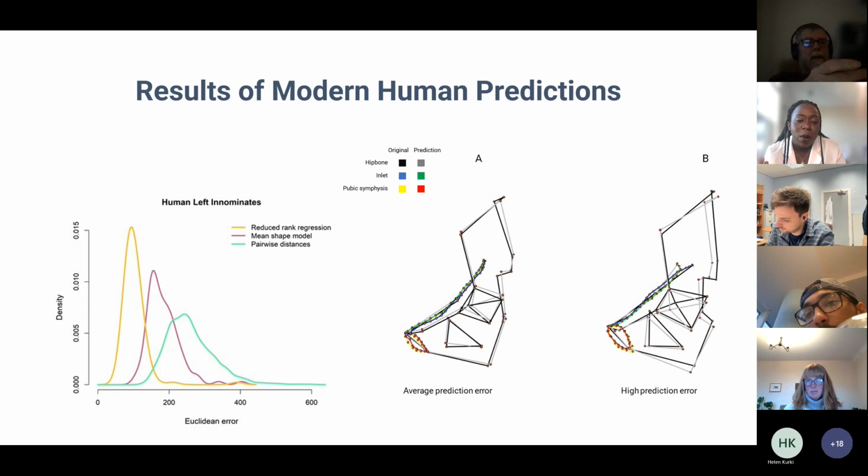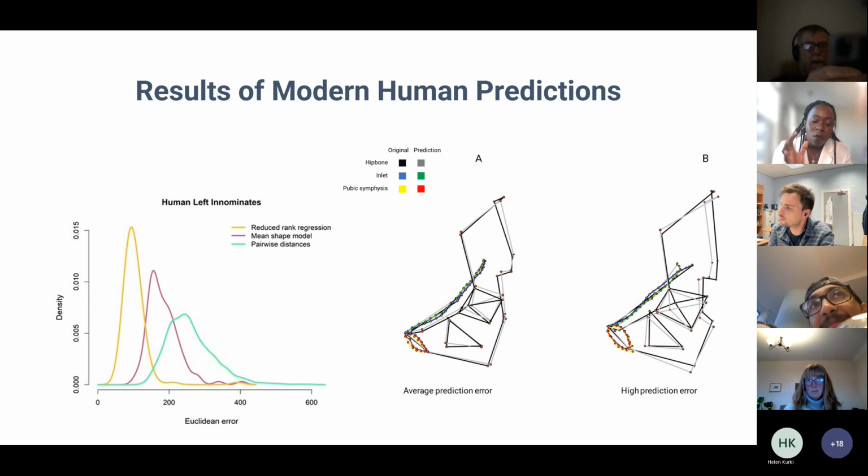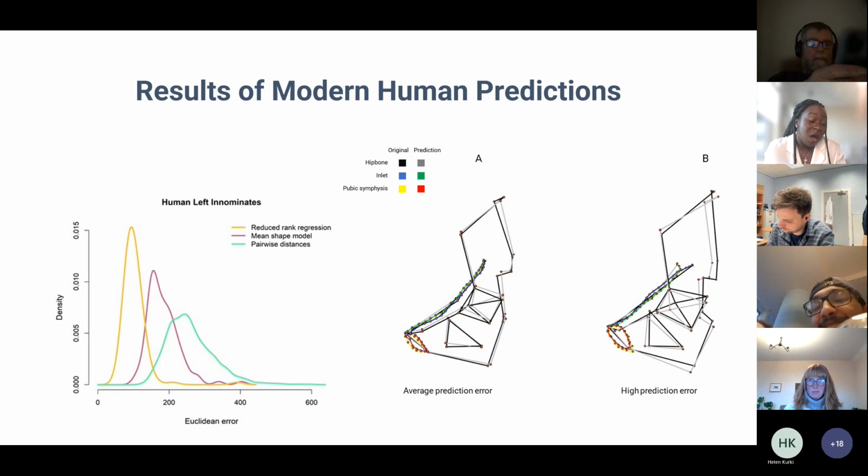It's still within what I would call a decent margin of error. Most of this error, you can see, looks like the actual bone is a little bit more inferiorly rotated upward than the prediction, which seems to be a little bit more inferiorly rotated forward. But as far as the purpose of the study for fossil reconstruction, this level of error is pretty decent.